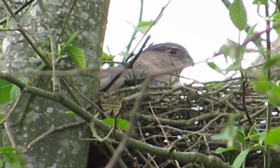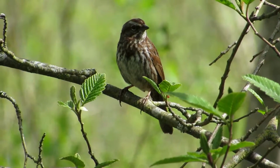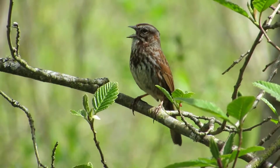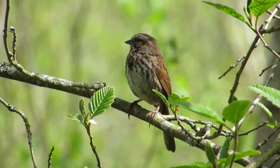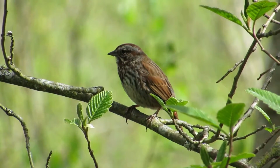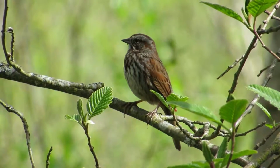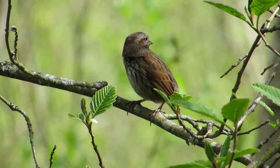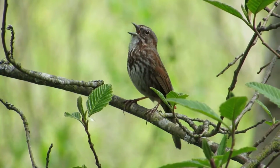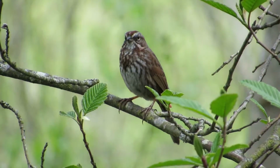Actually, our lighting isn't too bad. We're on the filtered light now. It looks pretty good. There he is. Looks like a song sparrow. Oh, just singing his pretty little song. What a wonderful bird. To be able to get a video like this and then his sound too, my goodness. He's really putting on a show. Good looking bird.